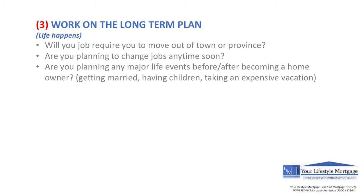Number 3, work on the long-term plan, because life happens. Consider, will your job require you to move out of the province? Consider, are you going to be changing jobs? All these things are going to have an effect on maintaining your affordability.